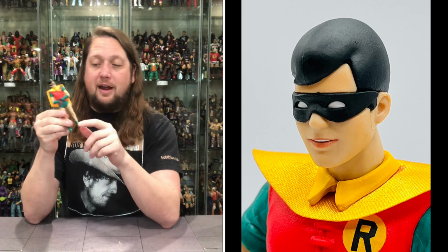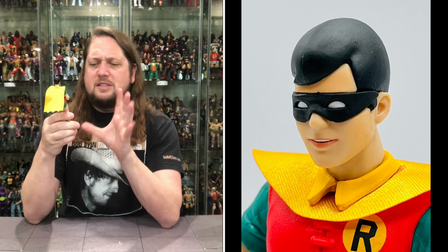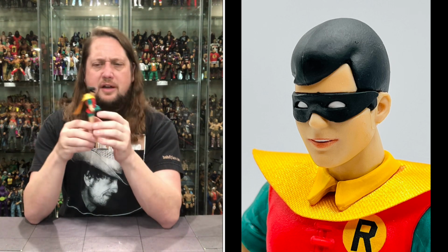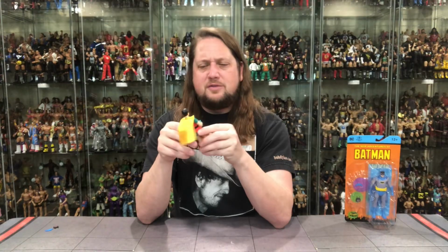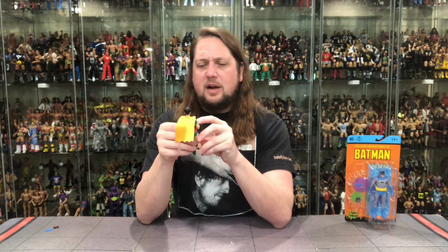Like a young Peter Pan, really, is what he looks like. And a little interesting skin tone on him. I guess it is a good enough skin tone. We do get a soft goods cape on here, the same kind of material we've seen from these figures in the past as well. An interesting look, no doubt.